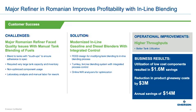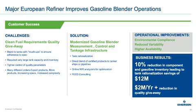The balance between the component meters and the final blend meters improved by 3.5%, verifying the accuracy of the meters by the mass balance. The savings calculated by this customer are over $300,000 per year.